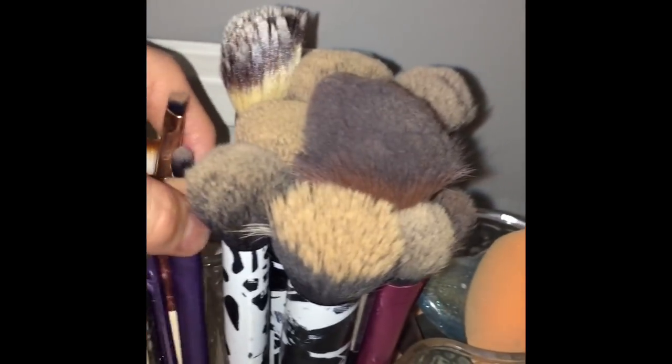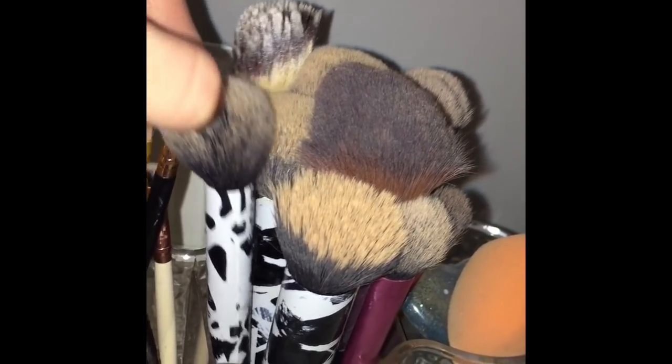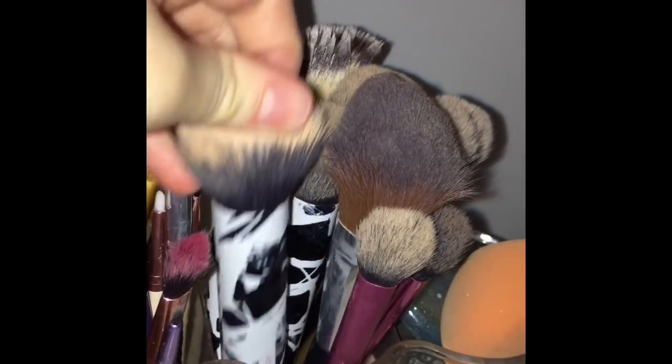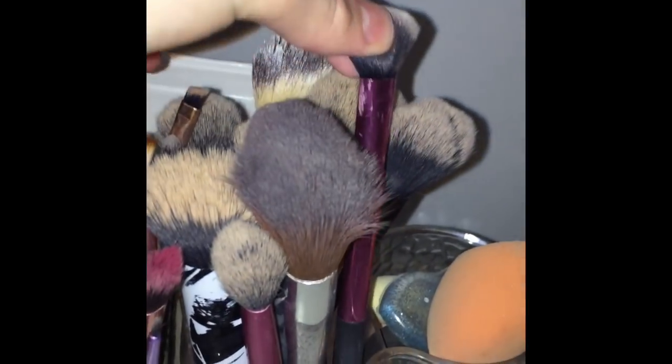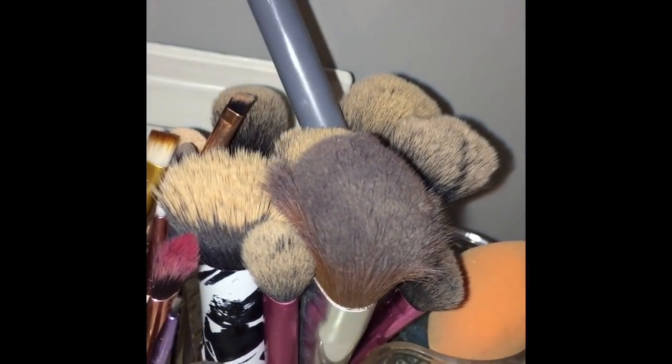Then in my face brushes I have mostly Real Techniques, and these are the Berlin ones. And then I have Body Shop, I have an Amazon one, I just got foundation on my hand. Oop. I then have Real Techniques ones again, and then I have this one from the brand B.